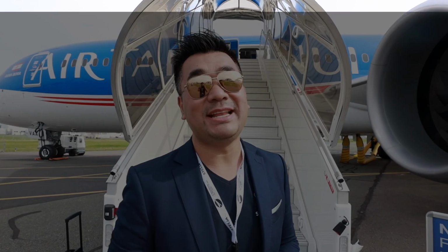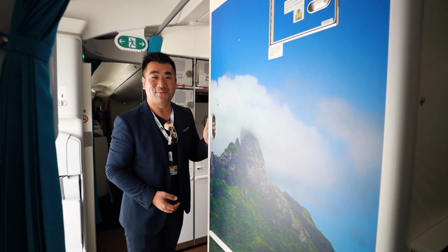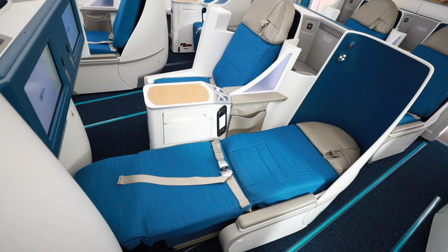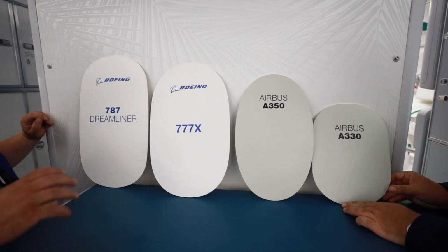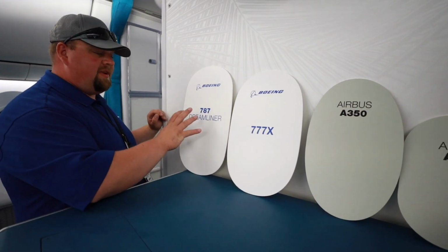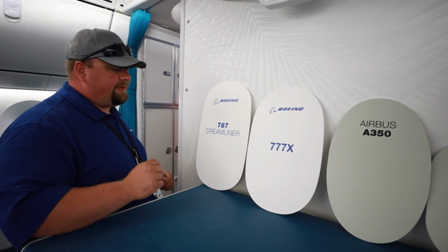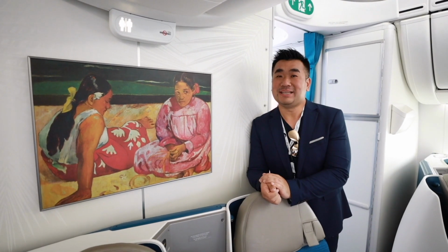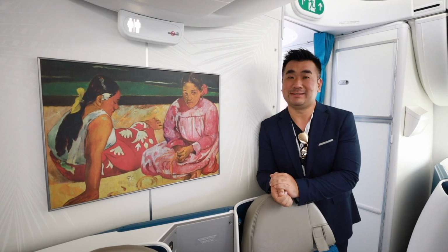This is the latest Air Tahiti Dreamliner. Let's go in and have a look. Look at this, a Bora Bora painting on the wall when you just step in the door. This is the window size. Yes. Oh, very interesting. It's actually more impressive that the 777, which is a metal airplane, has this big of a window than the 787 being even bigger, but it's a composite fuselage. Yeah. It can take a lot more stress. All right, so 787 has the biggest window in commercial airplanes. What I like about the Air Tahiti is they celebrate local arts. So this is a famous painting by the French Tahitian painter Paul Gauguin.